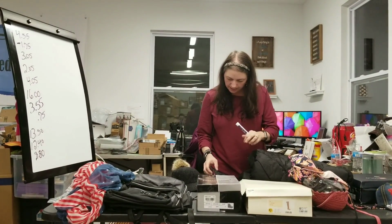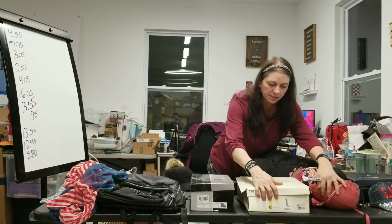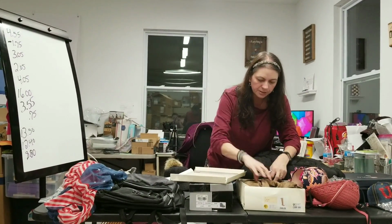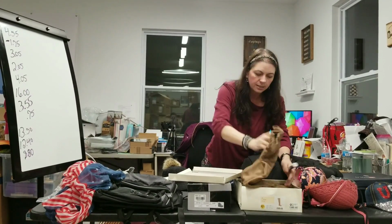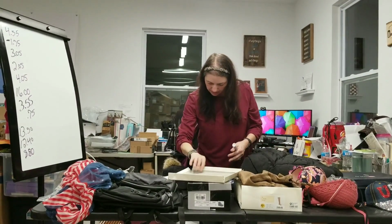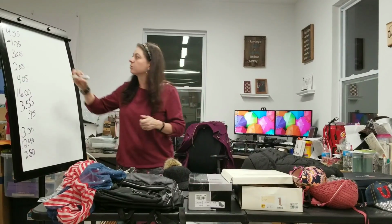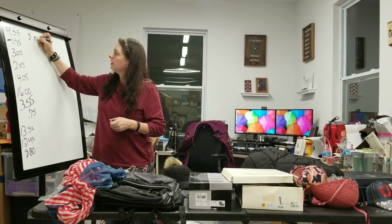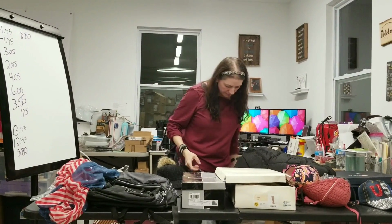And the next thing is also another shoe box, but it's a pair of really tall boots. They're like stretch women's boots like that. And $4 is what I spent on that. $12.80 again. So I made another $8.80. Must have been the number of the day because I sold those almost back to back.